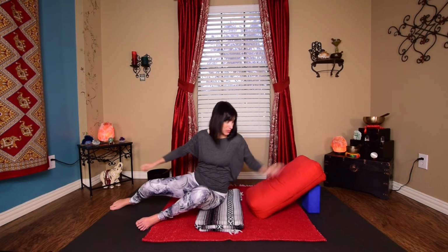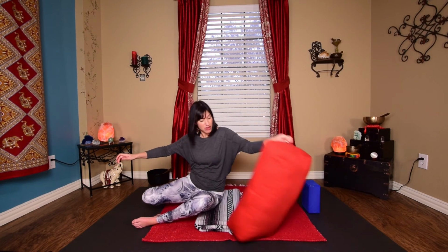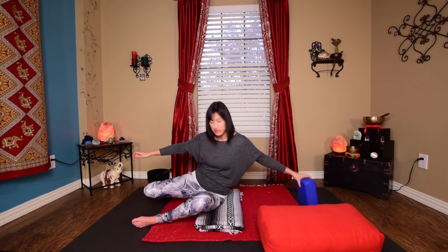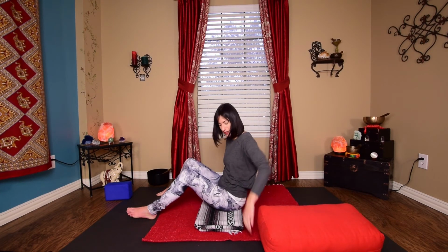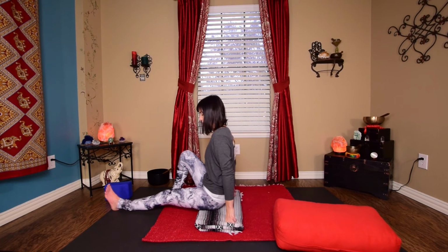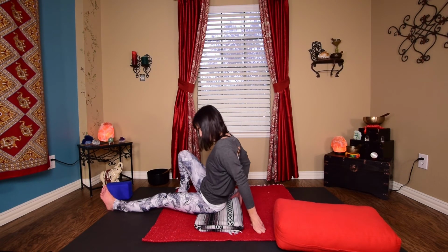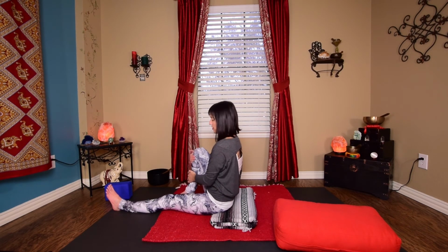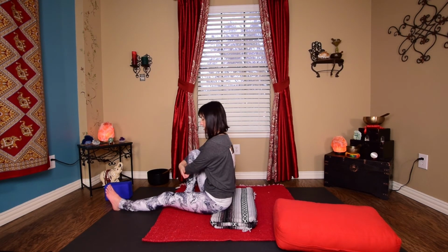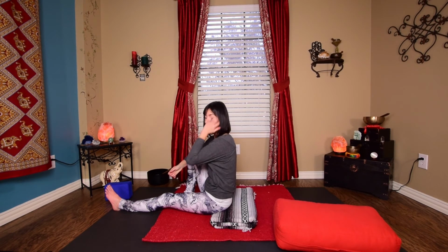Okay, so we're going to take that bolster over off to the side for just a few moments here. Take that block completely off to the side. We're going to take a little twist. So sitting on the edge of your blanket, as much as you can, take that left leg out straight, right leg in, and just let that knee be really, really soft.